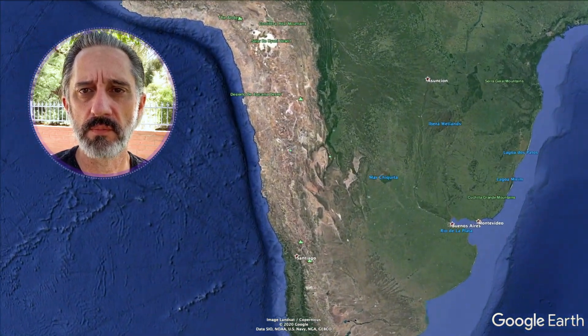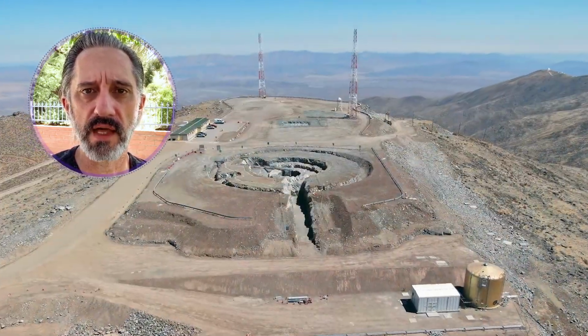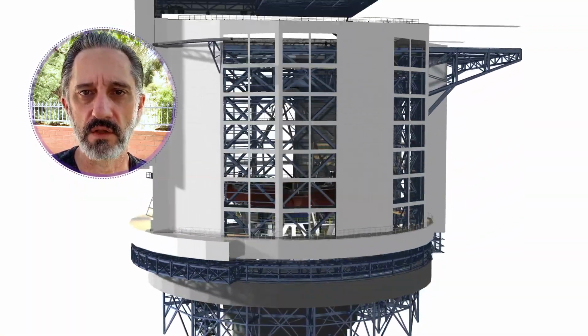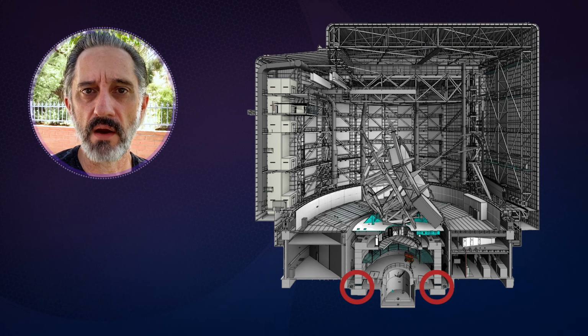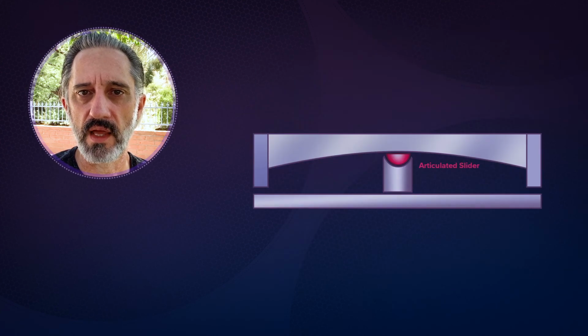The GMT will be built at the Las Campanas Observatory in Chile, in one of the most seismically active regions in the world. The service life is 50 years, so we have designed the telescope and enclosure to withstand large earthquakes. The telescope sits on 24 friction pendulum bearings located at the base of the telescope pier. The bearings each have an articulated slider that can move along a concave surface.